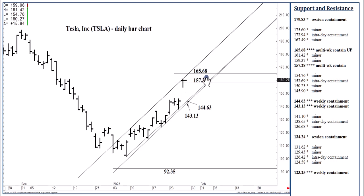And from there, we can turn back up into the significant 157.28 to 165.68 region within a full week of trade.